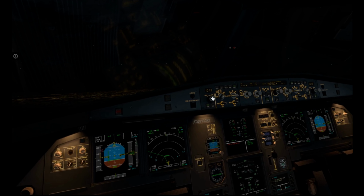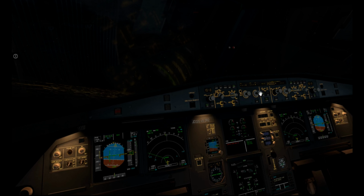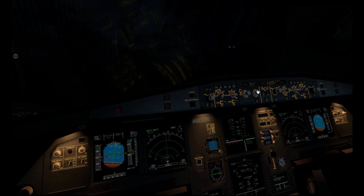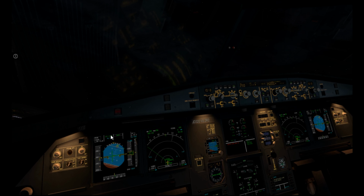Let's go ahead and get our autopilot set up. We will be cruising at a flight level of 31,000 feet. Engage the autopilot. Nope, not heading. Can I engage LNAV? I mean VNAV? I mean LNAV. Yep, there is LNAV and VNAV. So LNAV and VNAV has been engaged.